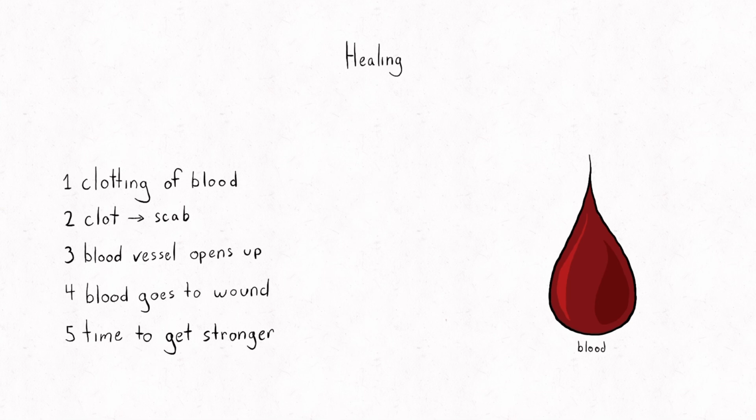We damage our skin a lot, whether it's by a disease caused by the sun, burning yourself, or falling and scraping your knee. Luckily, our skin has a pretty nice healing ability. The skin starts to heal wounds by clotting the blood so that the wound does not cause any more loss of blood. The clots then dry and turn into scabs. Once the wound is closed, the blood vessels open up. This allows oxygen to heal the wound.